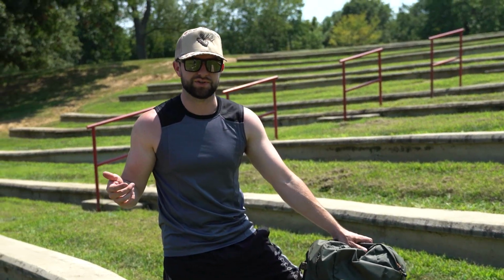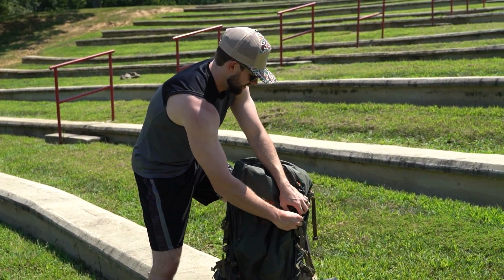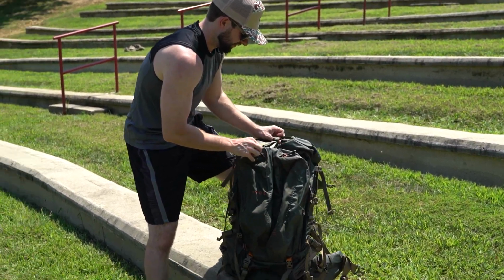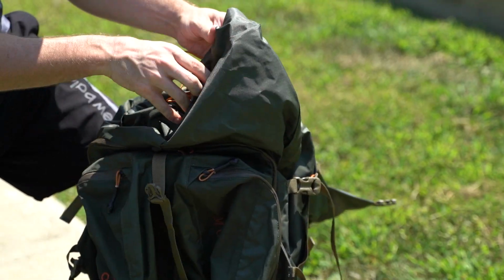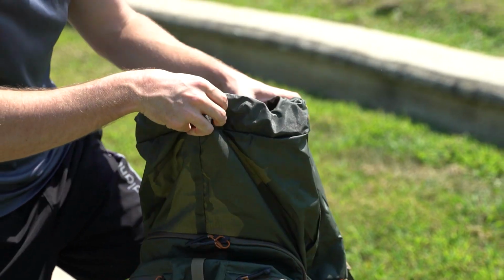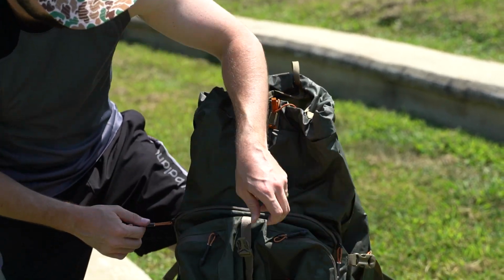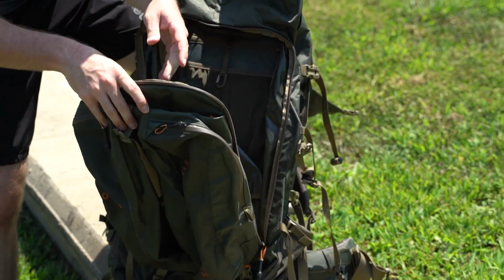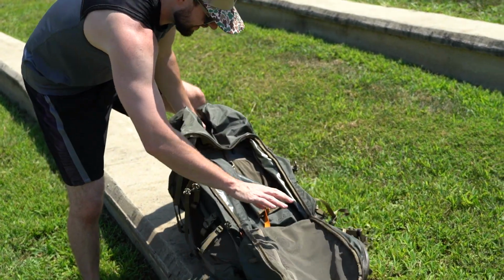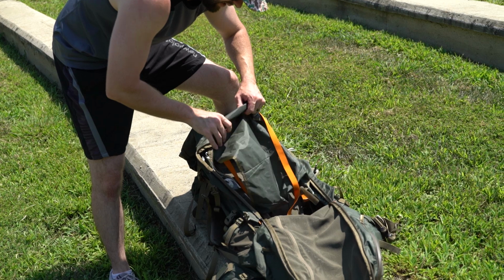All right, so I'm gonna go ahead and load up the Mountain Hauler 4000. Like we said before, this is an internal frame pack, so it's a little bit different. You're gonna open up the lid, undo this buckle. I like to go ahead and fold this out. It's not really necessary. Then you're gonna open up this U-shaped zipper here. And the meat shelf is actually inside the bag here. And you can keep it rolled up. I've already got it undone.